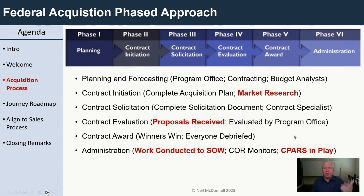Contract award, the one thing I want to really track on this is that's when winners are picked, but it's also when debriefing happens. If debriefings are allowed, then this is where it happens.